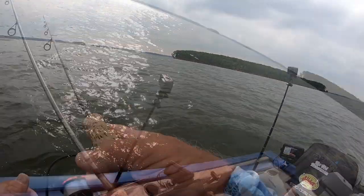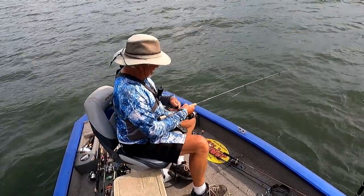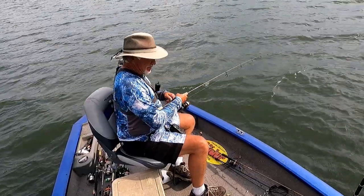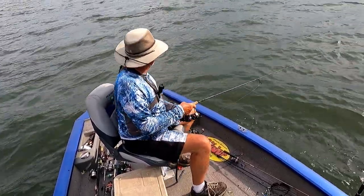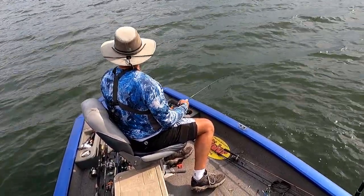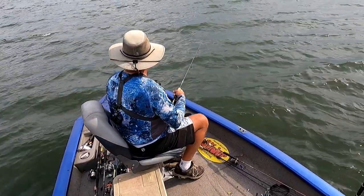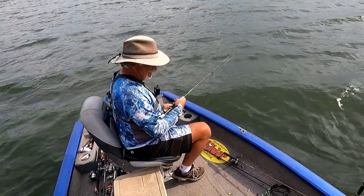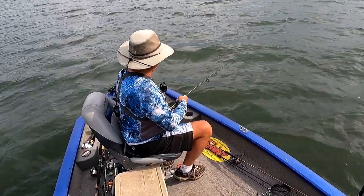All right, folks. The sun pops back out. I think that'll help us. I had a nice bass on, but somehow or another broke off. I don't know. When I got back in 40-something foot of water, now we're too deep. Got to get back up. Back up on this hill, see if we catch a nut.